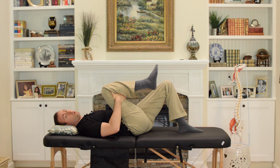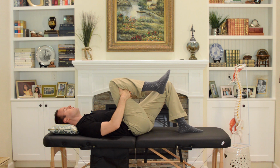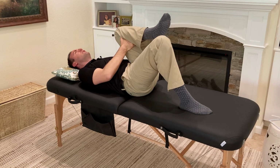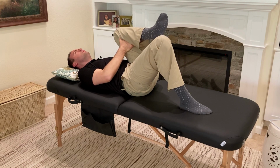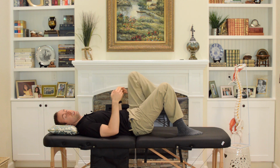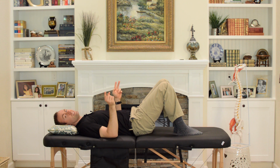30 seconds or 4 deep breaths. And then you're going to switch to the other side when you've done that side. And you're going to do this side to loosen it up too. You should feel a pull in your lower back. Again, 30 seconds or 4 deep breaths, 3 sets. So, single knee to chest. If that feels like it's not enough of a stretch, do the double knee to chest.